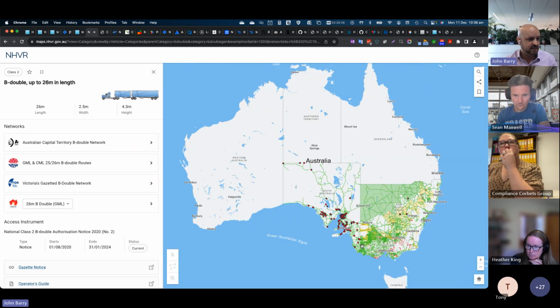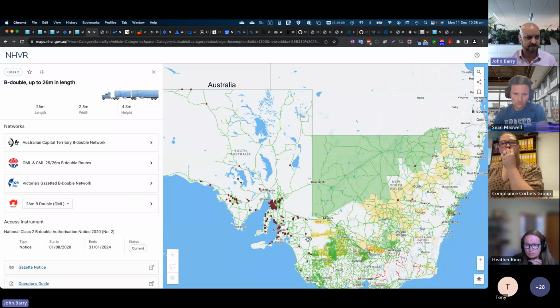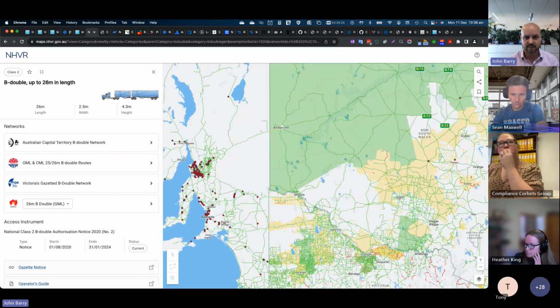So for the first time, this gives you essentially the ability to see a map that spans across state borders. Those of you that do check these maps across the different websites know that this can be a little bit tricky to line up. So a key benefit outcome of moving towards the national network map is being able to see that connectivity across the borders and have one place to go to plan your journeys for these types of vehicles.